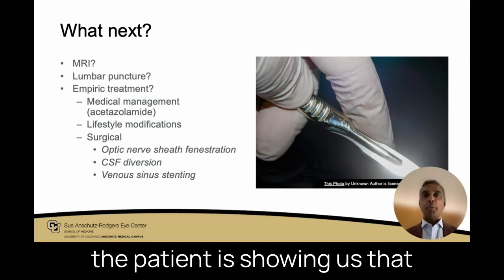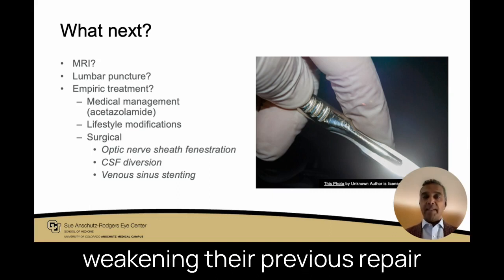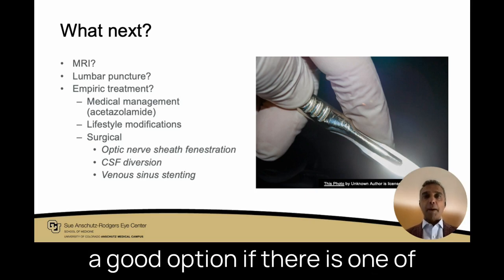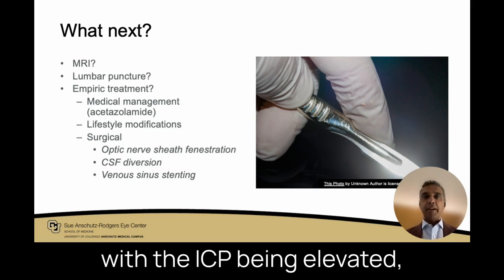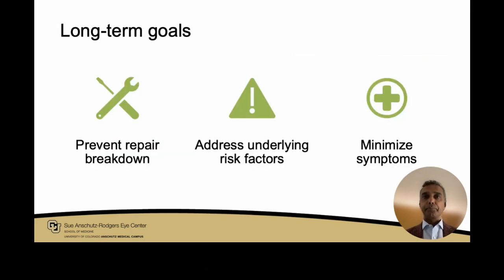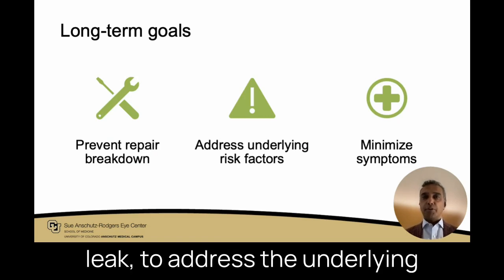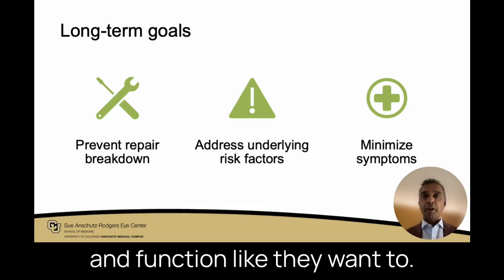And of course, if the patient is showing us that they are at risk for persistence of their condition, worsening of their condition, and potentially weakening their previous repair and ending up chasing their tail now with a low ICP state again. Venous sinus stenting may be a good option if there is one of those distal transverse sinus stenoses that is associated with the ICP being elevated, a nice treatment that can then prevent a need for further invasive open surgery. So ultimately, our long-term goals are to prevent breakdown of the original repair of the CSF leak, to address the underlying risk factors, and to minimize our patients' symptoms so that they can get on with their lives and function like they want to.